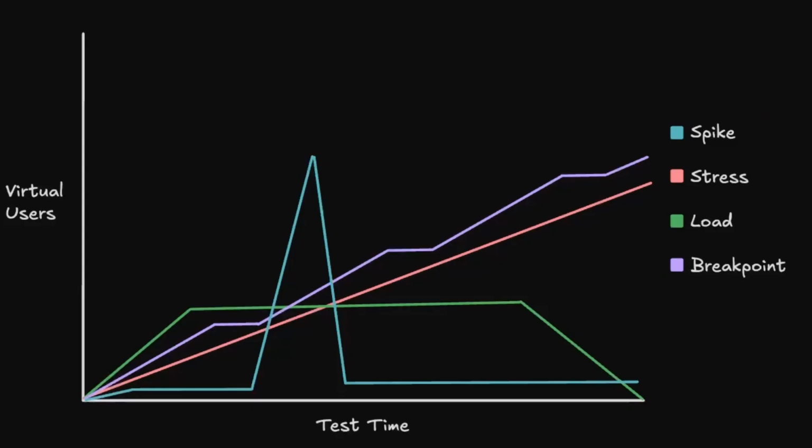So performance testing is a way for us to see how our application would handle various conditions by trying to simulate a real-world environment. And a typical performance test would consist of multiple tests, some of which were mentioned in this article, such as stress testing, spike testing, load testing, and breakpoint tests.